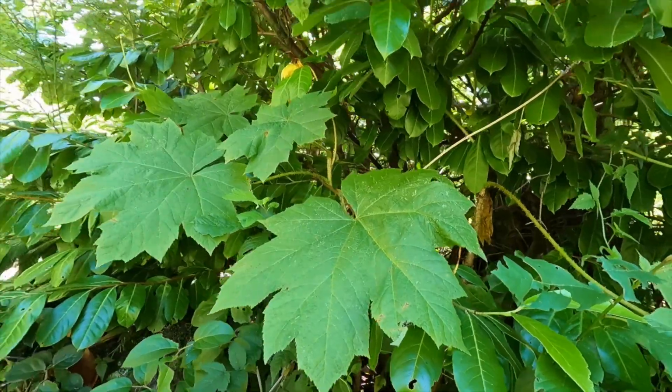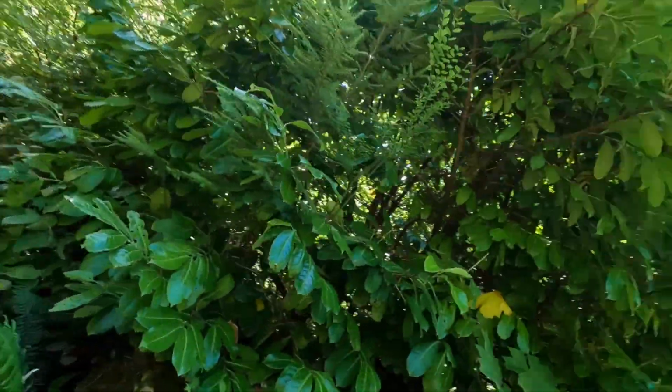Whoa, there's even spikes on the leaf. If you look at the leaf, it has spikes on it. We are now gonna go up to a trail that has falls. And when we do the falls, we're just gonna come back down and go back to the top.